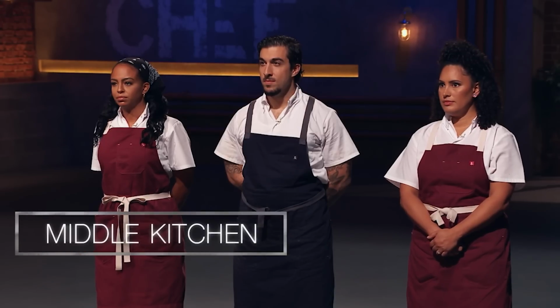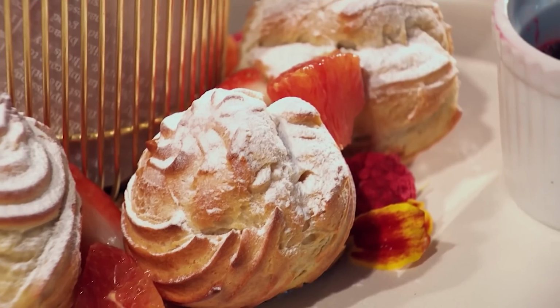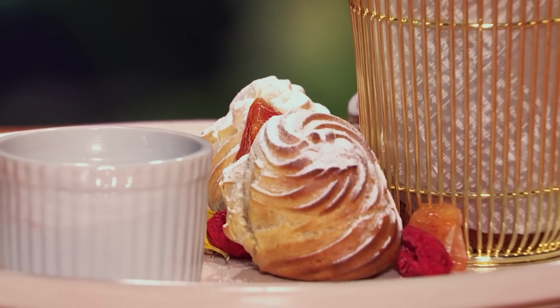Shall we move to the middle? Please. Nice, please. What do we have? First up, we have the buñuelo, a fried choux pastry and also baked as well. This is filled with a coconut crema with a wild berry sauce. Visually, it looks beautiful. It's like a sort of dessert trolley in a top 5-star hotel.